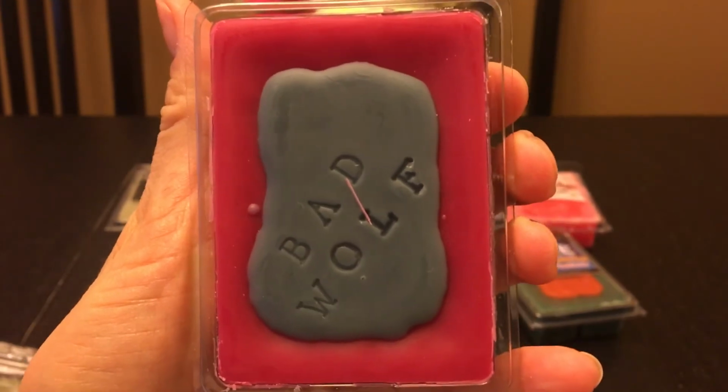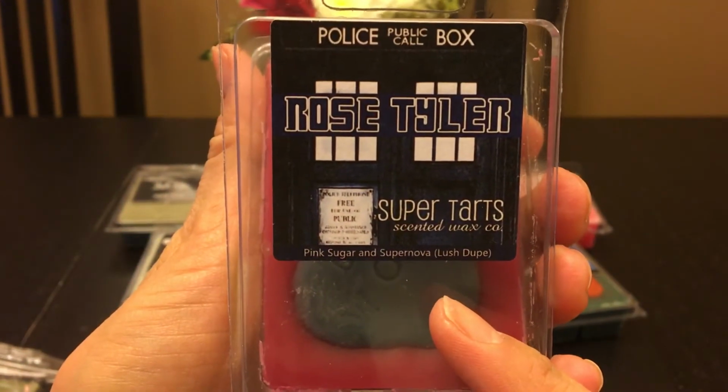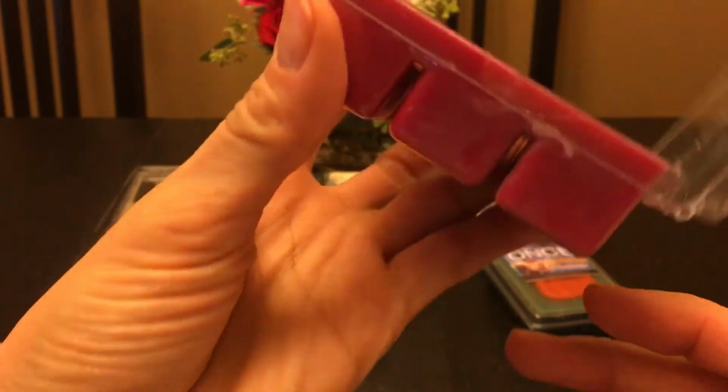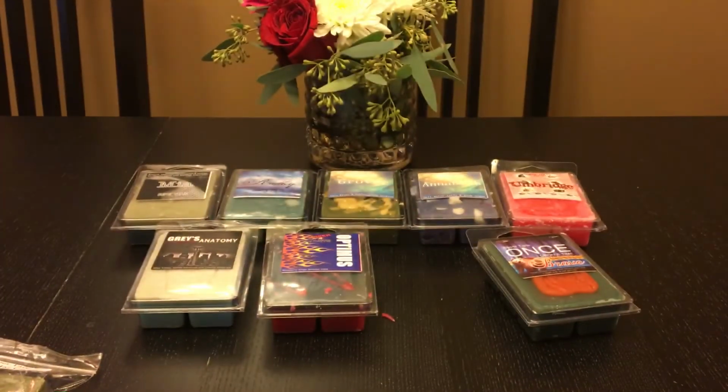I don't really watch Doctor Who, so I'm assuming Rose Tyler is, I guess obviously she's a character, but I don't know, is she supposed to be like a werewolf girl? I don't know. So tell me if you know, leave it down in the comments if she is. So this one, oh, I forgot. Okay, yeah. This one, I guess I'm getting the Supernova. I'm not familiar with Supernova, but I'm not getting a whole lot of pink sugar, so I'm assuming that what I'm smelling is a Supernova.